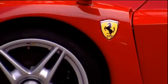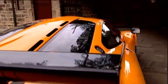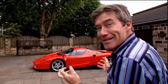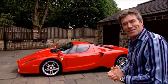With the cars back-to-back, we'll be able to tell you which gives the biggest thrill, which is the most expensive to run, and which drives the best. Son of mine. Come on, this is our Enzo for a day. There's nothing like this in supercar world.